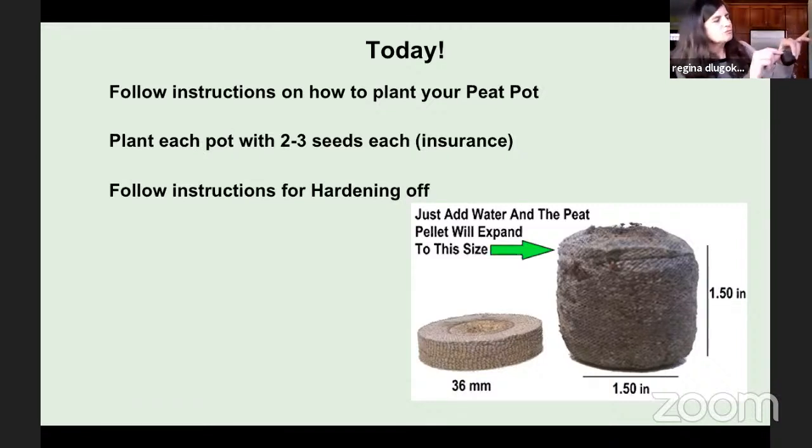I highly recommend you remove this whole netting when you're ready to go in the ground. At that point, the roots from the seedling that you have in here, the pepper, tomato, or eggplant, are going to have spread through the soil matter here, which is not soil, it's really peat. And it'll hold that root ball together. All you're doing by taking this off is preventing any kind of constriction on that plant.